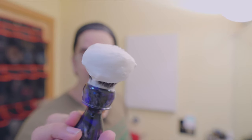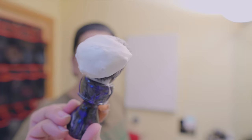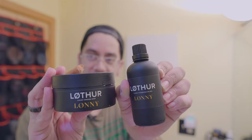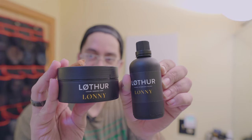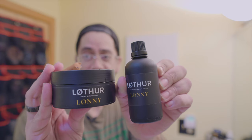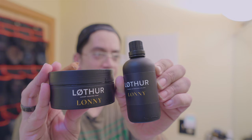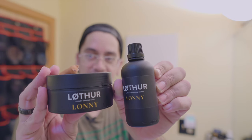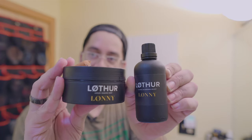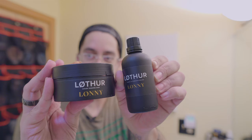Beautiful consistency, beautiful lather. I'm really, really digging Løthur. The fact that they donate to noble causes and try to help out as much as they can. And Jonny even said that if their profit margins aren't really high for those particular three soaps that they sell that donate the 5% to charity, he will go out and personally do charities like walks or runs to generate more profit to donate to charity.